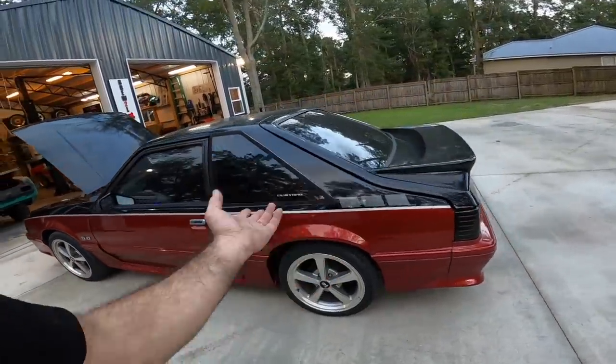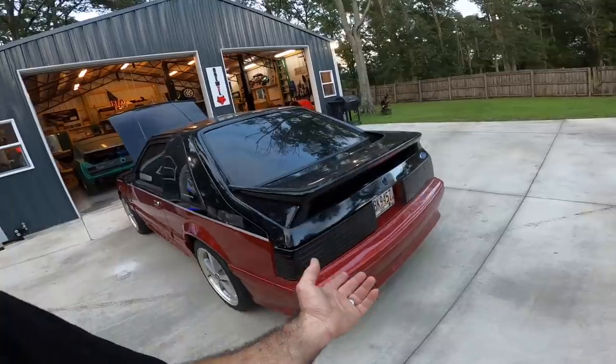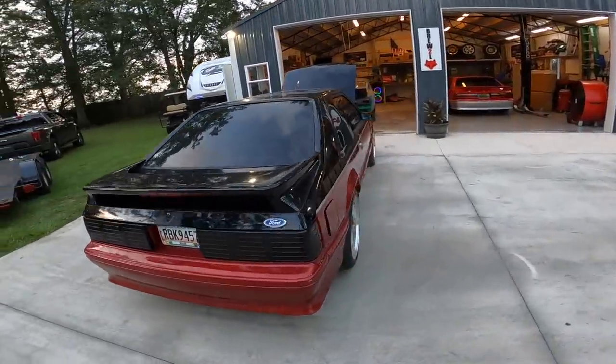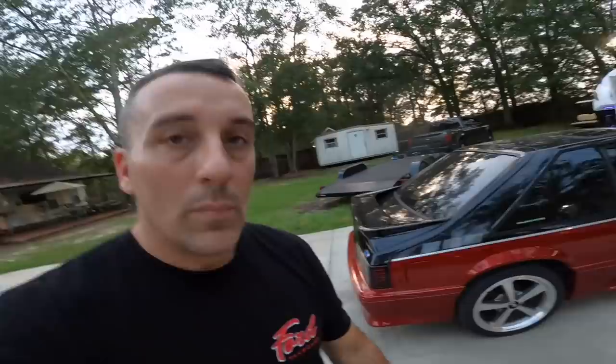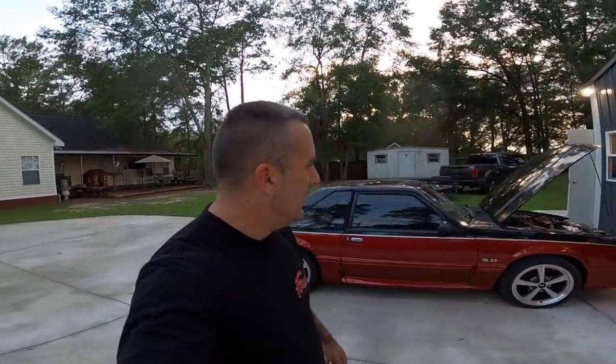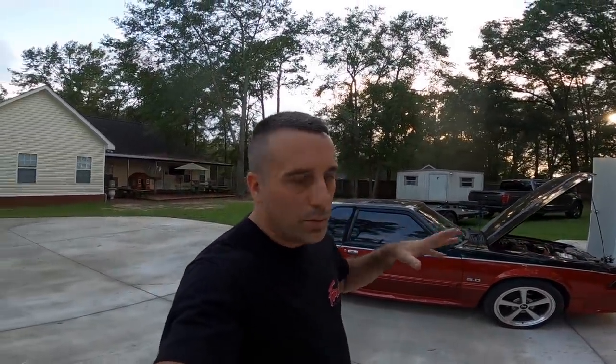Overall though, this car has always sounded so good. It just sounds nasty. Now this car's got a pro chamber on it with 3-inch pretty much catback, and it just sounds so deep, so good. But guys, that's what a set of good valve springs and some good compression will do. They'll make these things hit super hard and super crisp.